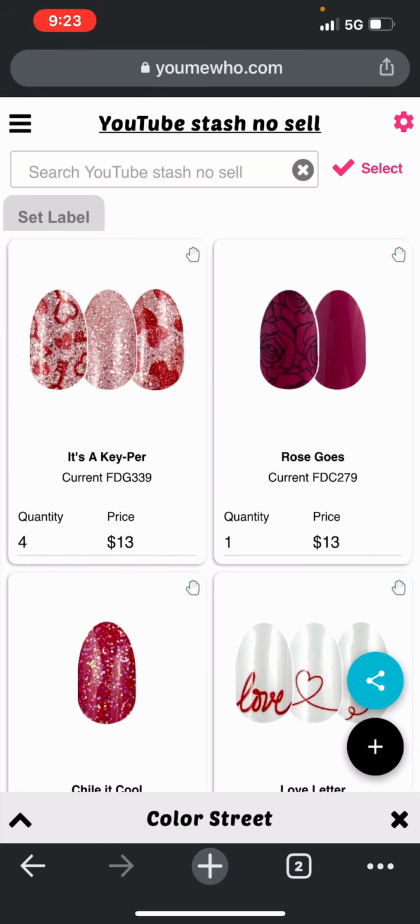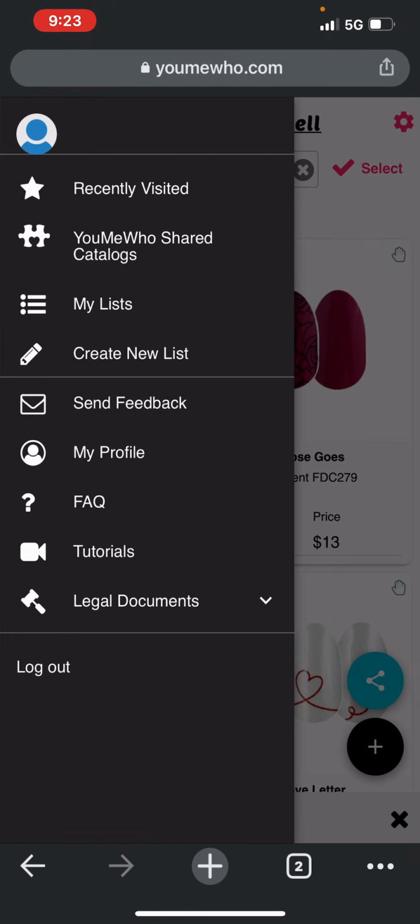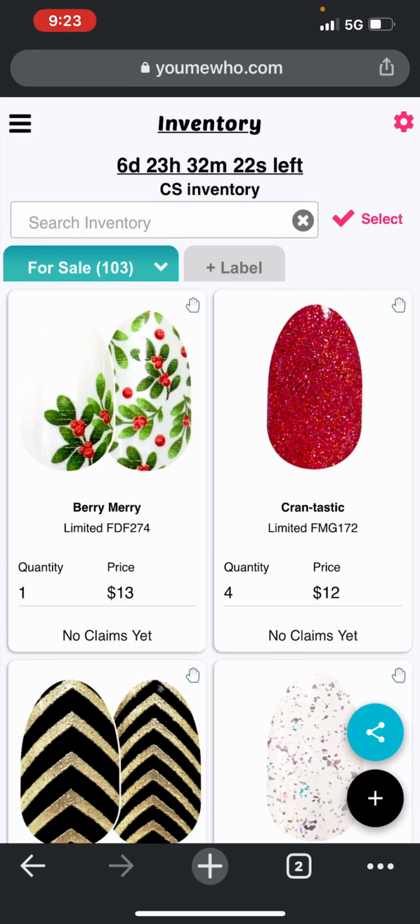Okay, once you've got all of your inventory in there and you've got your quantities correct, you can share this list. A couple of ways you can do that is you can pull it up like this. You can see a pretty picture will come up. If you go to mine, I'll just show you really quickly what a full inventory looks like. My lists, my inventory. And you can see on my list, there is a timer up above right now. That means that my list is going to expire and be gone, and all of my hard work is going to disappear within 6 days.